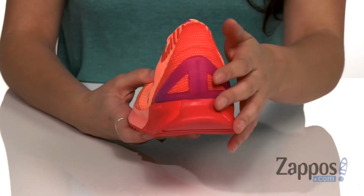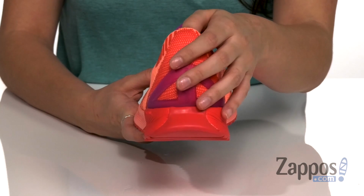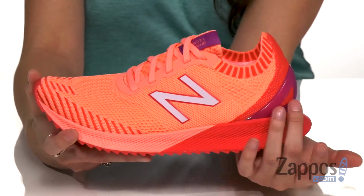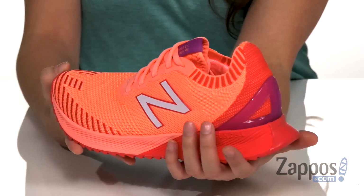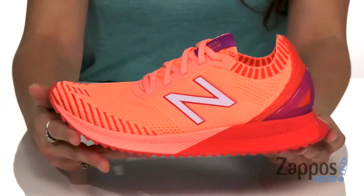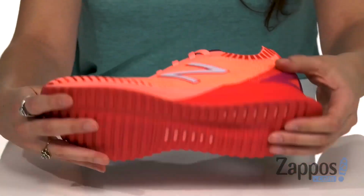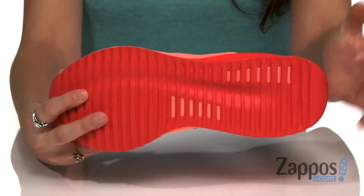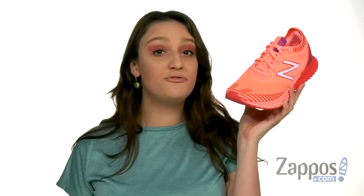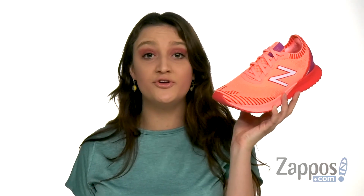There's an external TPE heel counter that gives you extra stability in the rear foot, and they feature a foam midsole that has nitrogen-infused fuel cells that provide maximum energy return and shock absorption, helping to protect those limbs. It's all on top of a rubber outsole that is flexible and has lines for traction. The FuelCell Echo will give you the fuel you'll need to accomplish all of your goals.